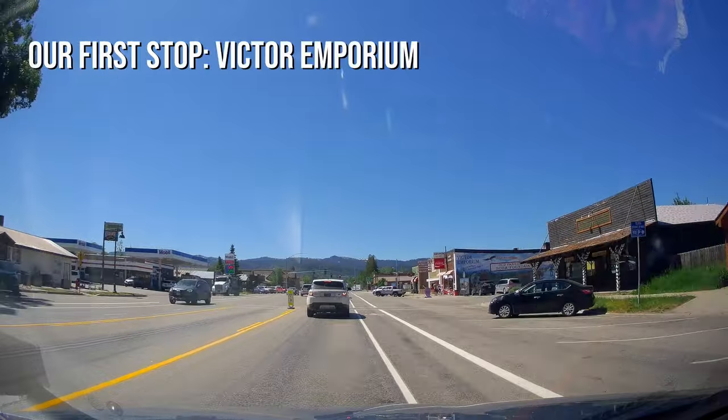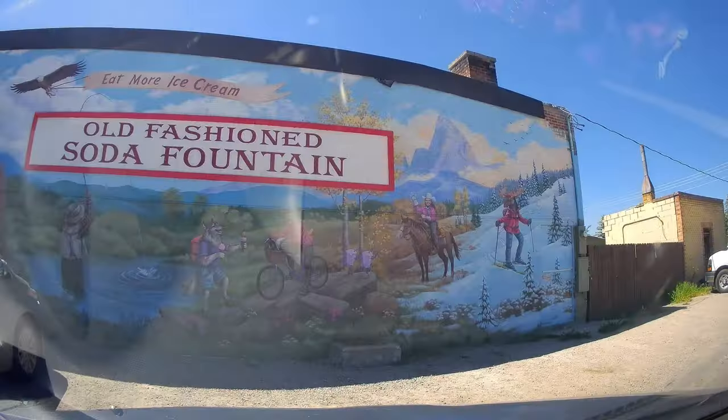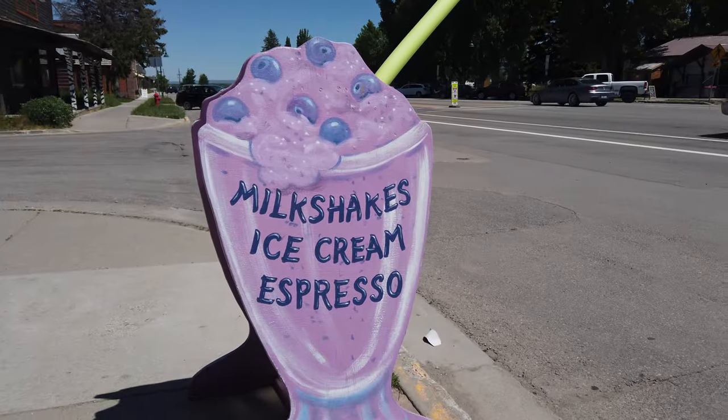So I'm super excited to do these beautiful trails. We have like 4 trails picked out. Hopefully we'll be able to get to all of them. And on this trip, we're gonna do easy trails under 5 miles long. First, we stop at the Victor Emporium right before entering Grand Teton National Park to get an ice cream I had been craving for 2 years.